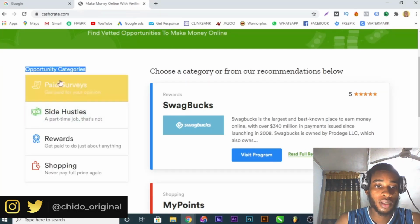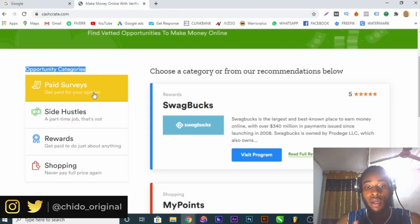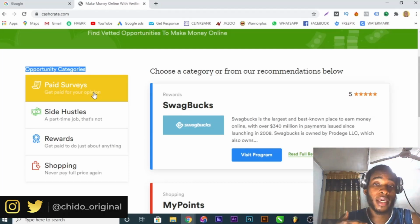So the first one is called paid survey. You get paid by just doing simple surveys, like which hotel you like, what's your favorite phone brand. They just want feedback so that they can know the particular population that likes certain things. That's what surveys are. So you get paid by doing surveys.